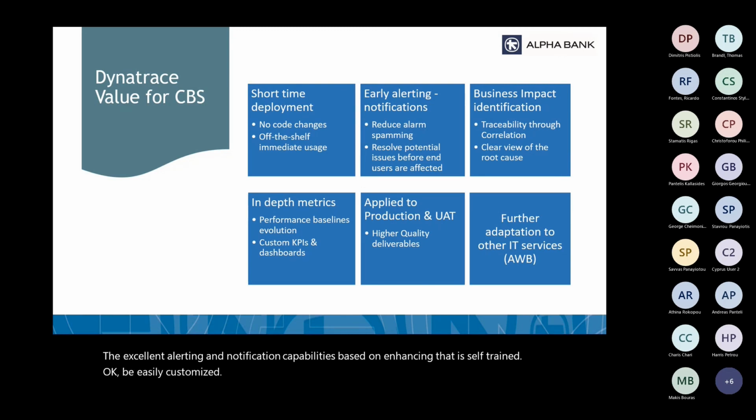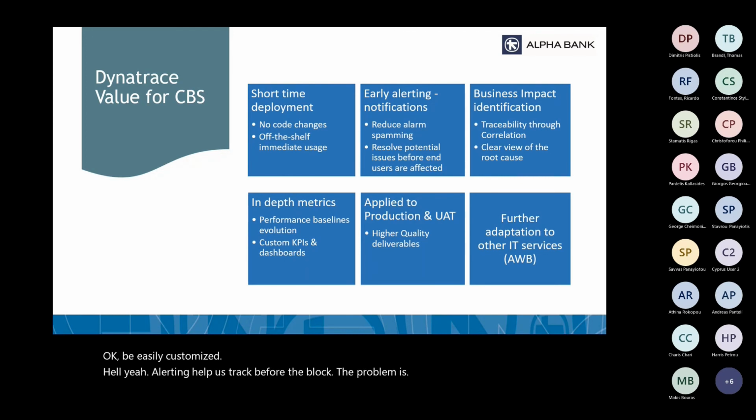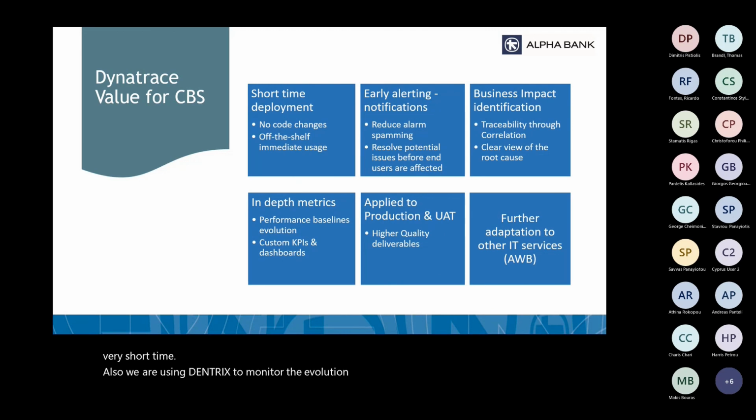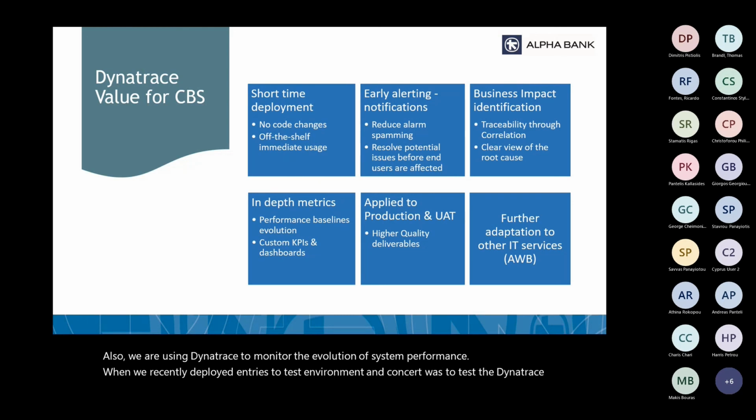Early alerting helps us to act before the problem is escalated and has a negative impact on the business, while Dynatrace offers traceability and root cause analysis that help us to detect and resolve the issues in a very short time. Also, we are using Dynatrace to monitor the evolution of system performance. When we initially deployed Dynatrace to test environment, our concern was to test the Dynatrace upgrades before applying them to production.